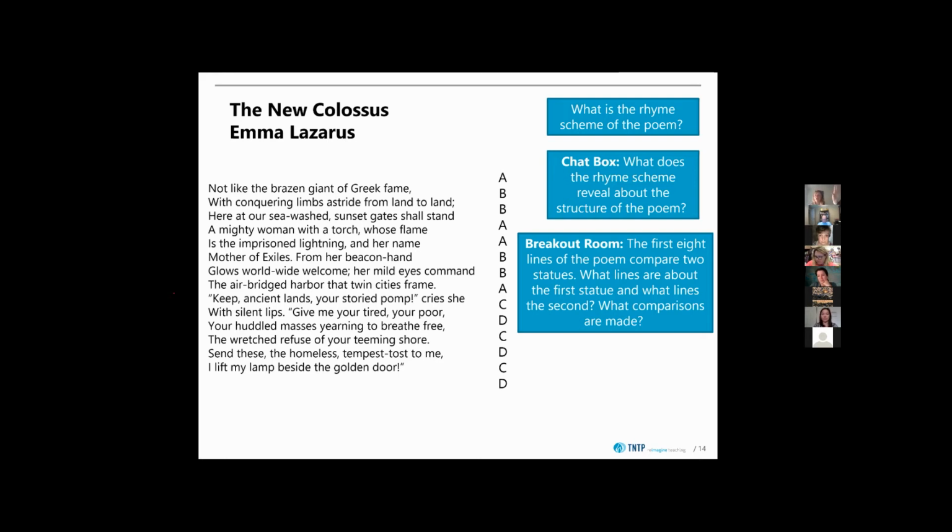So we see the first statue as brazen or shameless versus the mild-mannered statue in the last section. We do see this contrast of the Greek statue of Colossus versus this statue being referred to as our statue, right? The Statue of Liberty in America. And then to me, a really powerful contrast is that conquering language versus a worldwide welcome, right? It sets a big shift in terms of what these statues represent, right? A conquering statue versus a welcoming statue, a worldwide welcome.